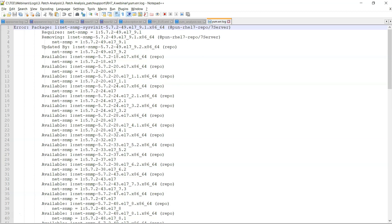If you see here, the error indicates that there is this package net-snmp-sysvinit, and this is the version of the patch, and it requires net-snmp. Now if you see at the end of line number 1, there is a repository name after the at sign, and this is the repository from which this patch was downloaded. The name pun-rel-7 is the repository name of BMC's local repository. So this patch was actually installed from this repository. And on line number 3 as well, the same net-snmp patch with this version was also downloaded and installed from this repository.